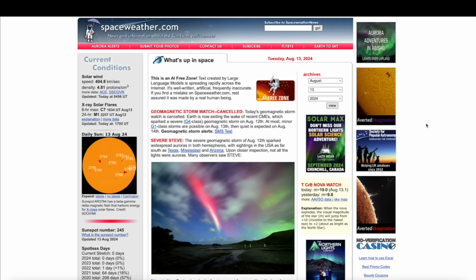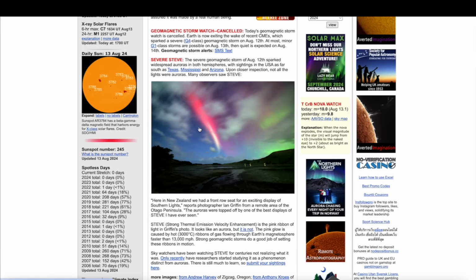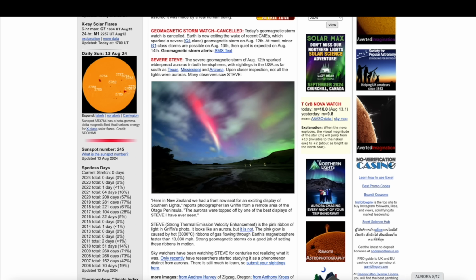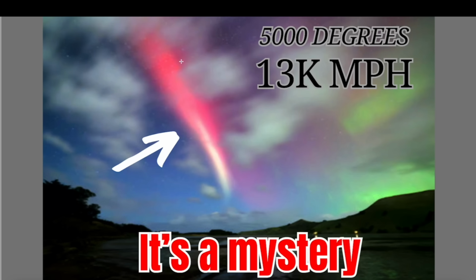Coming over here to spaceweather.com, Severe Steve is what they call this thing, for lack of a better name, because nobody knows what this thing is. Check this out. There's some sort of a mysterious, what they call a red ribbon. It has to have density if it's measurable at 5,000 degrees. Supposedly, that's the temperature of this thing you see right here, moving at 13,000 miles per hour.